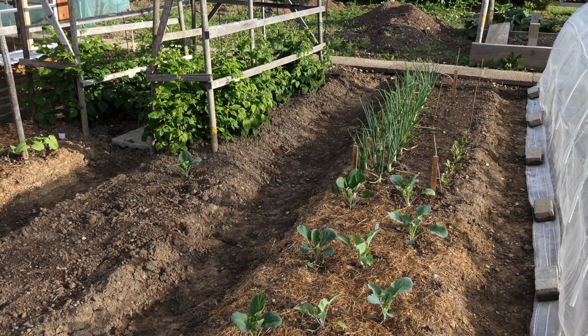And here are the other cucumbers, but they don't grow much. They're always the same to me. And here, also here, there is beetroot, carrots and fennel. But my goodness, they're tiny.